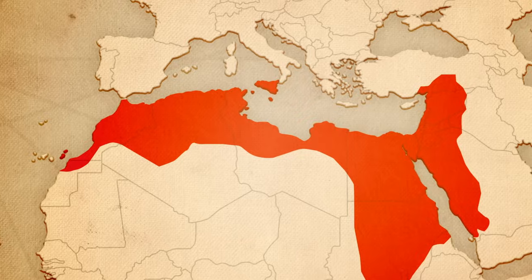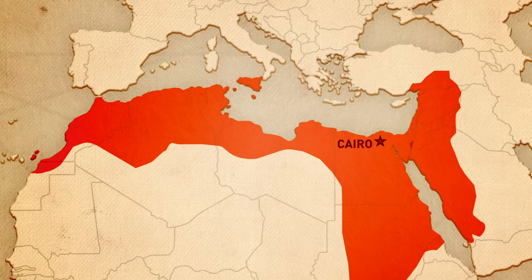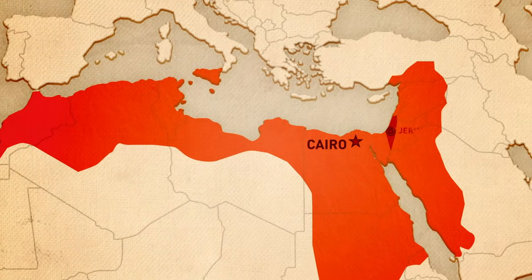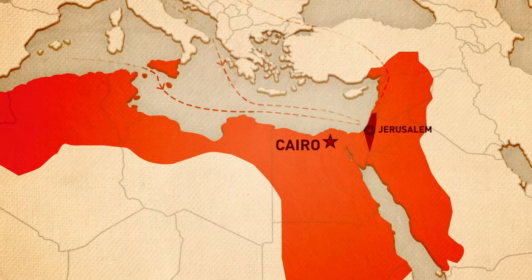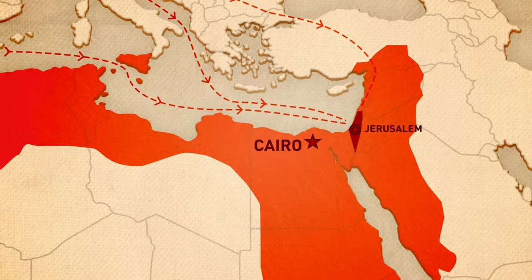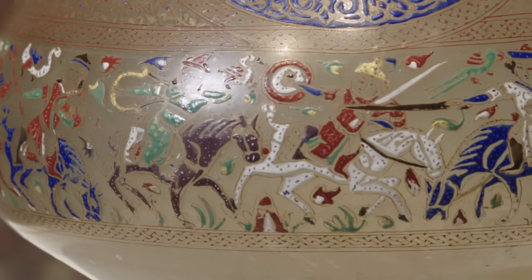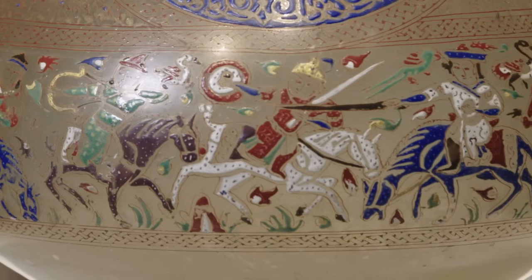Under the Fatimids, Cairo became the cultural capital of the Islamic world. That world included the Holy Land. For 200 years, crusaders from Europe fought to take control of Jerusalem until they were repelled once and for all by the Mamluks. Then, the Mongols came calling.